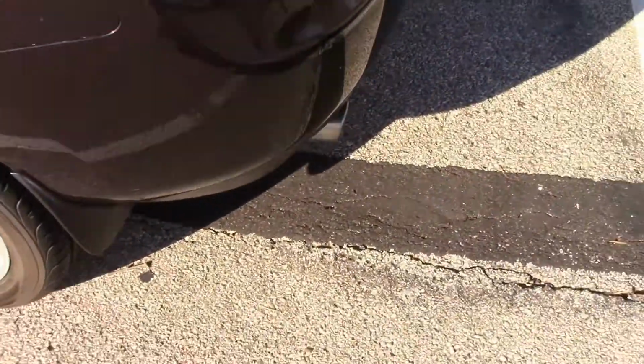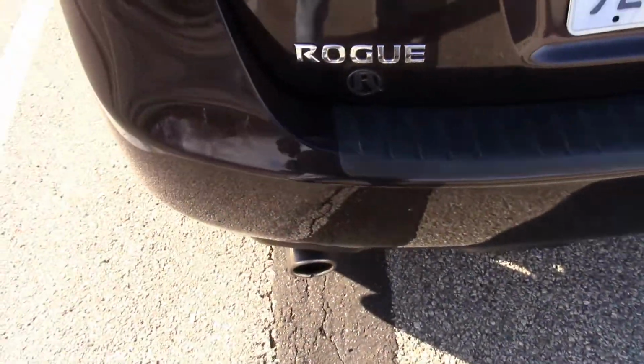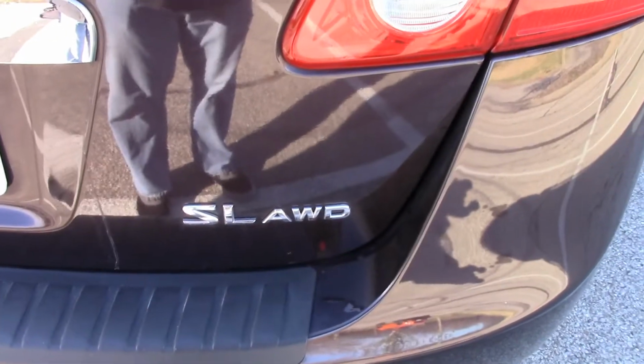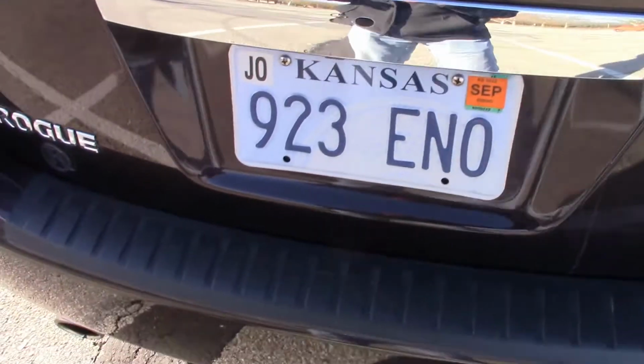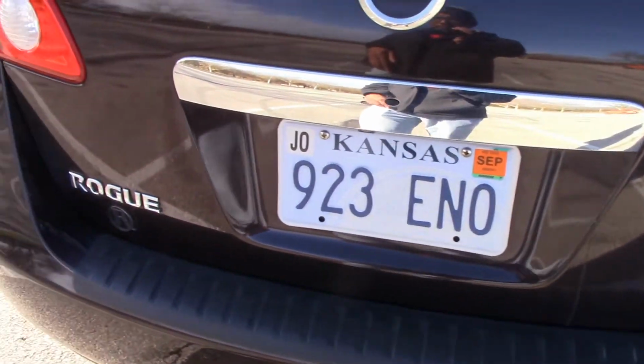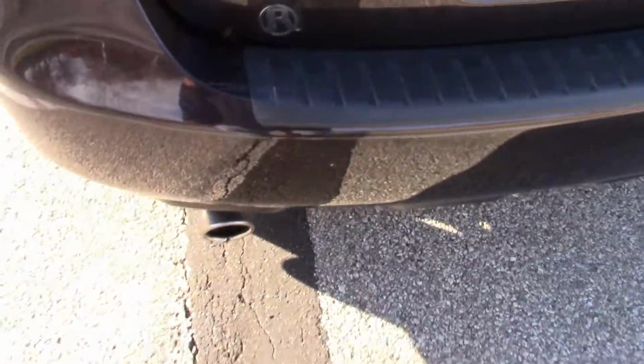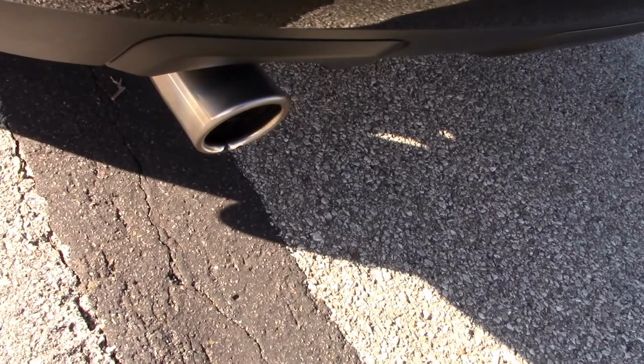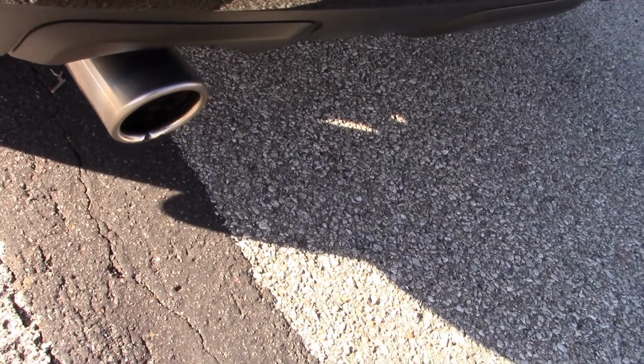Coming around to the back here, of course, it's got the Rogue sign, and there's the SL all-wheel drive. Now I'm going to come back here in a minute. We'll talk about the trunk. But the exhaust, I like how they have that chrome on the exhaust. Makes it look real nice.